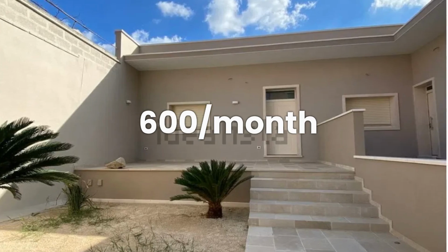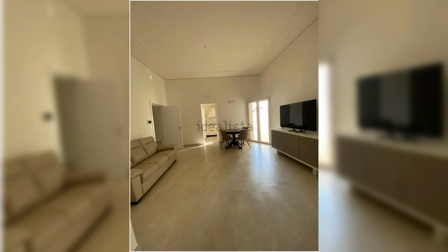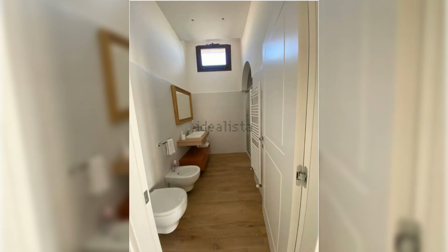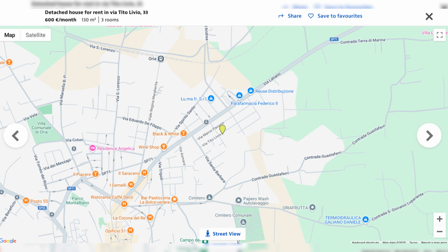Our next retire for cheap in Italy property is 1,300 square feet and is going for €600 per month. It has a pretty spacious living room area with hardwood floors. The kitchen looks modern with nice appliances that should accommodate your Italian dinners. The bedroom maintains the same look and feel of the rest of the apartment. You can see the bathroom in this image, and there is also a walk-in shower as well as a washing machine. This really appears to be a vast improvement on the first apartment.